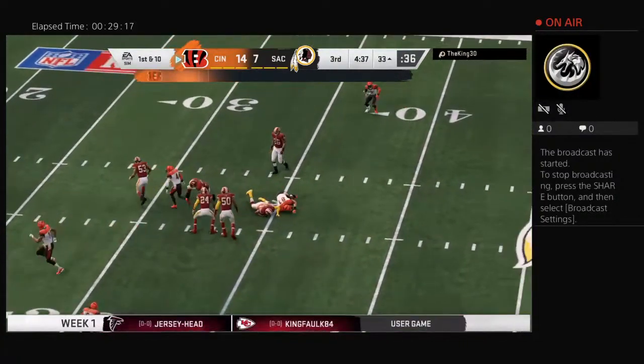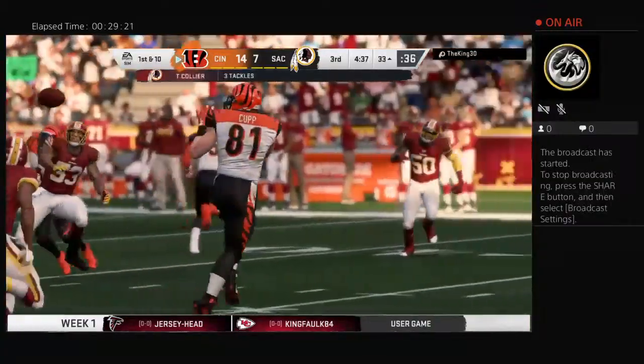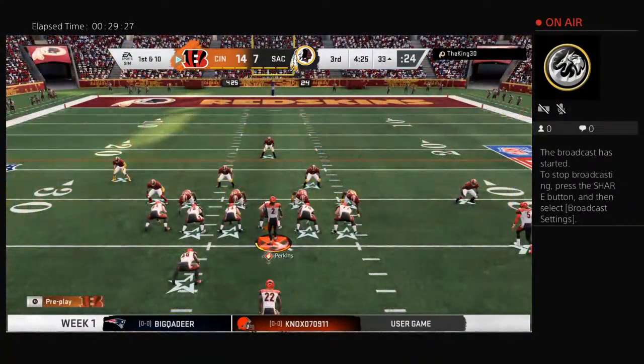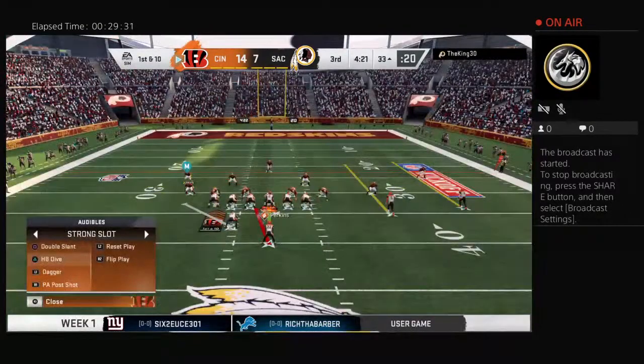They gave up the completion there, but this is what zone defenses count on. Catching the ball and not much run after the catch. This quarterback now 5 straight completions here in this second half. First and 10.